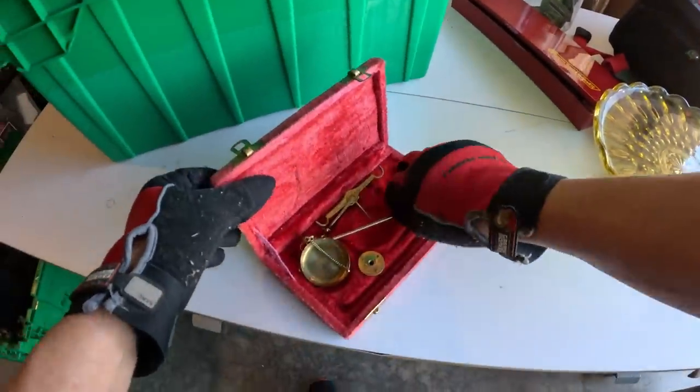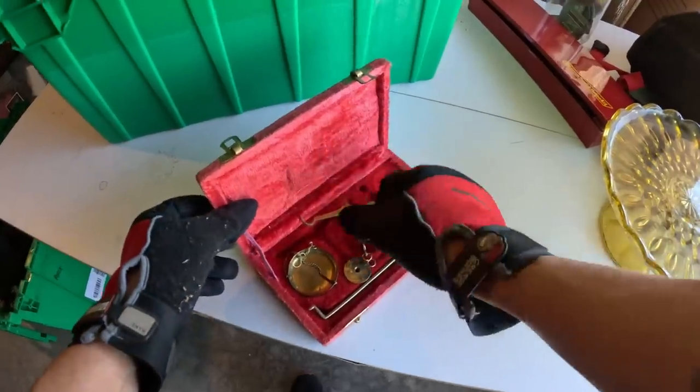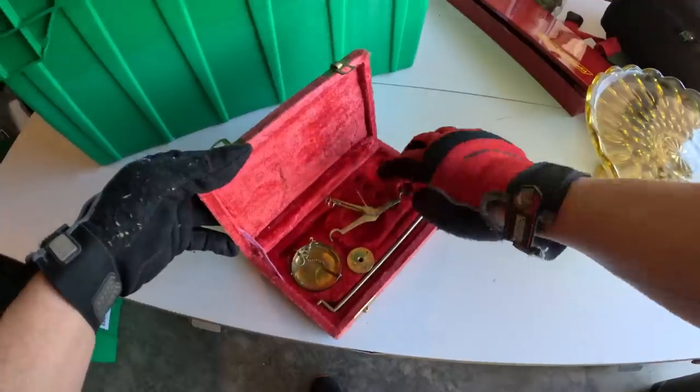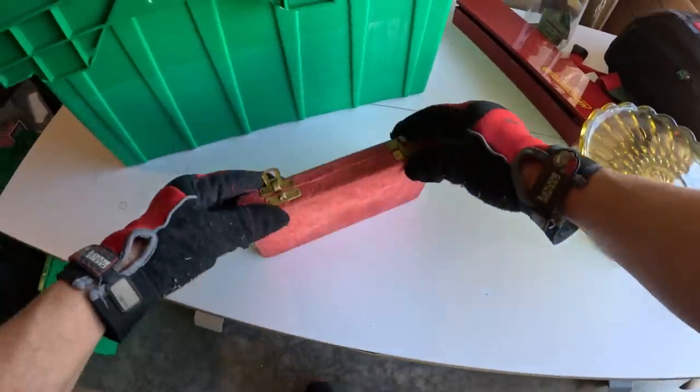Oh, look at this. It's a little scale. Little tiny scale. Made in India. Funny. Brass scale. Made in India. That's vintage. I'm going to put that aside.